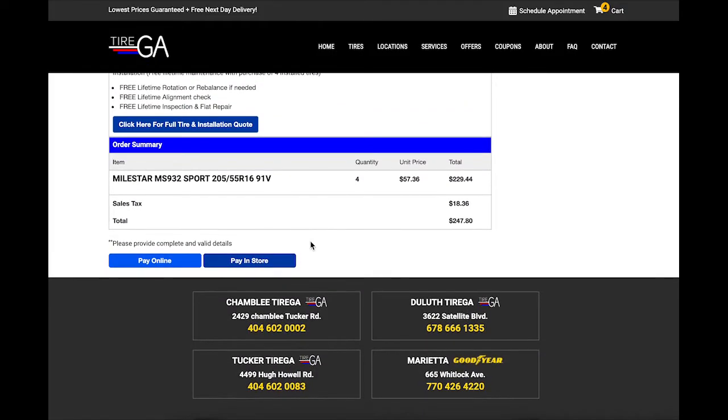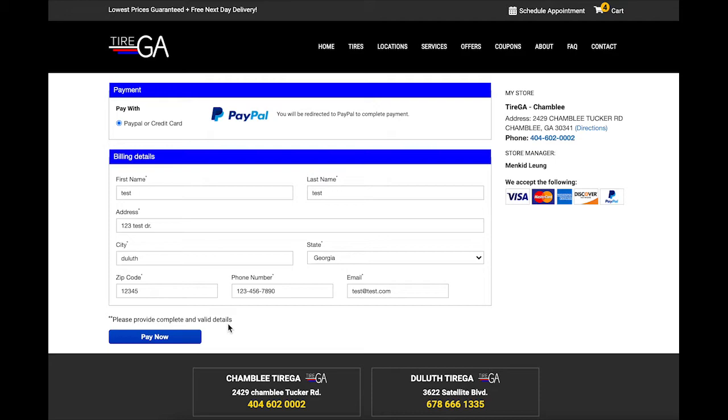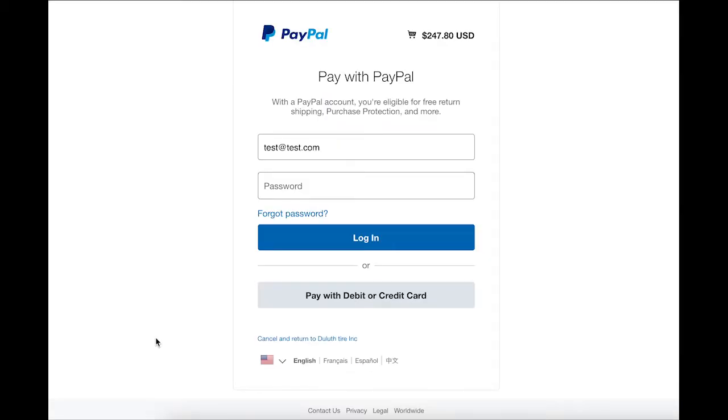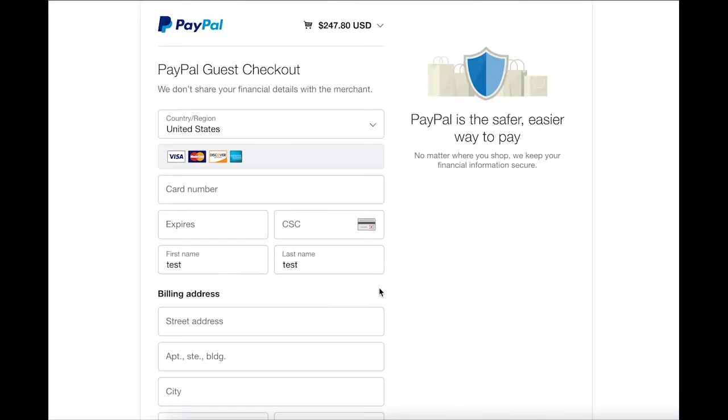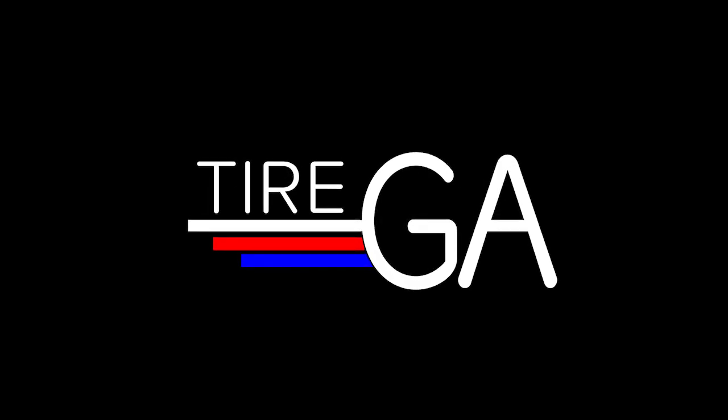Once everything is filled in correctly, you may choose to pay online or in-store. When paying online, it will redirect you to PayPal, and you can choose to pay with PayPal or choose the selection below to pay with debit or credit card. You will receive a confirmation email with a summary of your purchase. Come in at your appointment time and we look forward to seeing you.